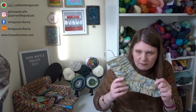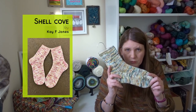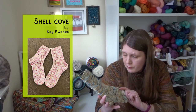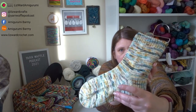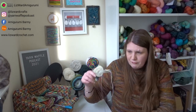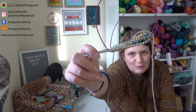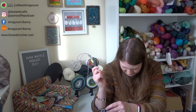But this is the Shell Cottage pattern, which is part of the Harry Potter collection by Kay Jones of the Bakery Bears. And it has this panel that goes down one side but not the other, and then that flips over on the other sock. I have not got very far with the other sock at all. They have been on the needles for quite some time.